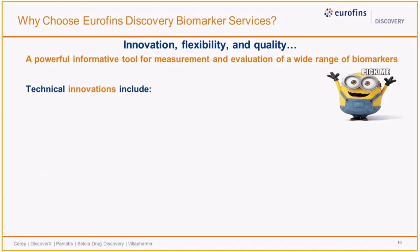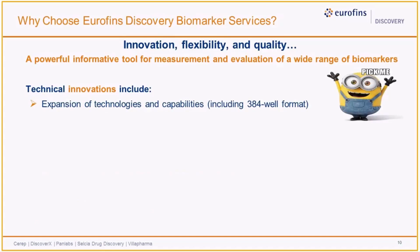We have a variety of technological innovations that we've employed, including expansion of technologies. I've mentioned obviously the flow cytometry capability that we've included, but also movement from 96-well assays into 384-well format, thus improving the throughput and in some cases economy of samples that are used for particular studies.